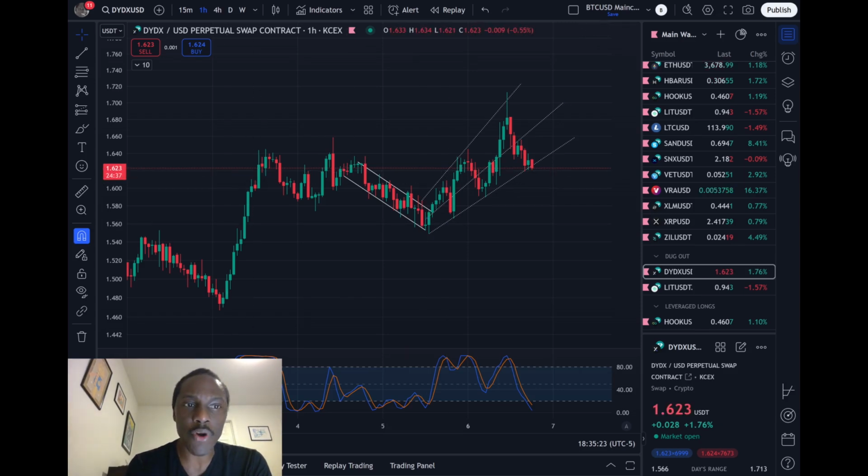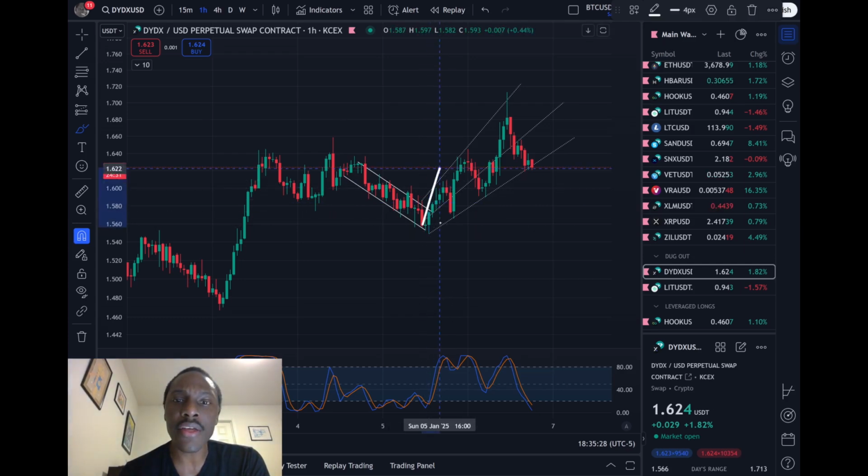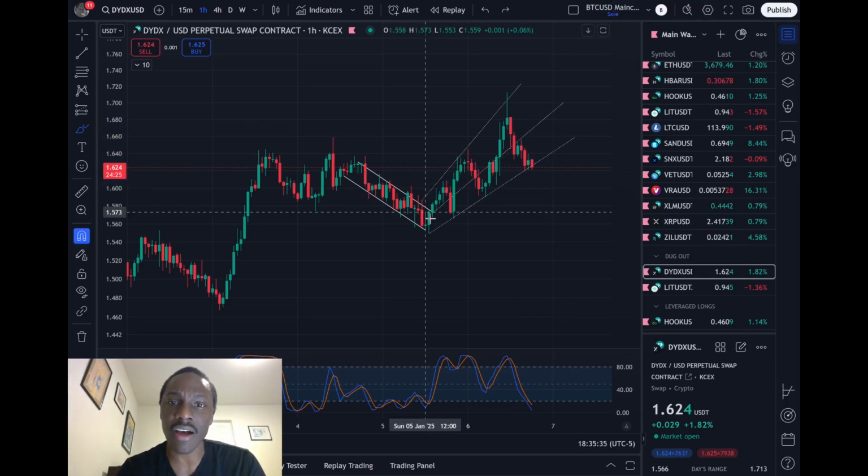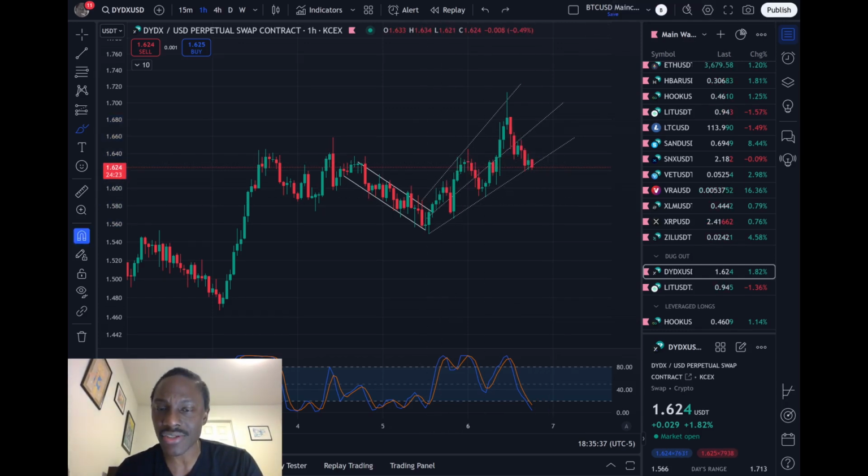It indeed broke up, but it didn't break up into some magical God candle. It broke up into another consolidation, another wedge, a rising wedge. But this is different. This is a rising, broadening wedge. Quite bullish, because rising wedges tend to be seen as bearish. Nothing is either bullish or bearish in pattern analysis. Everything has probabilities to break up or down. But we're just talking about the likelihood.